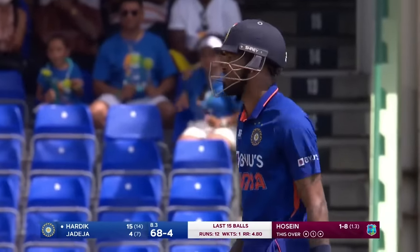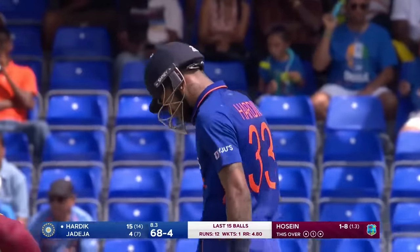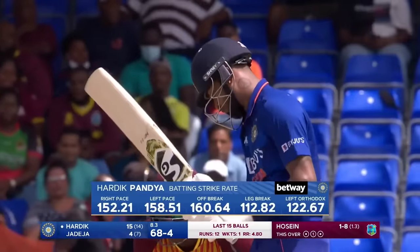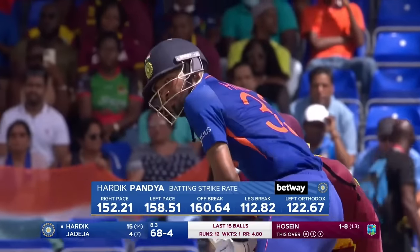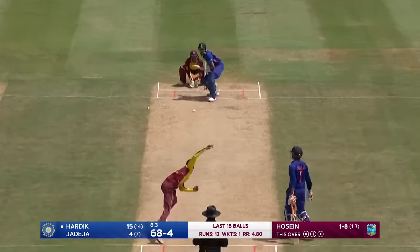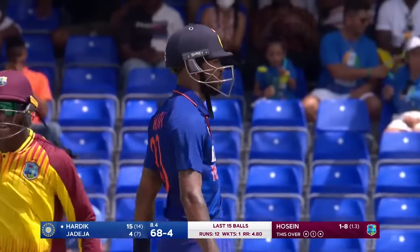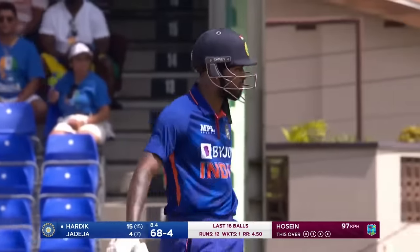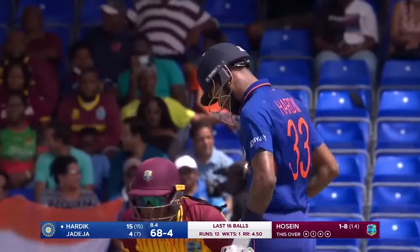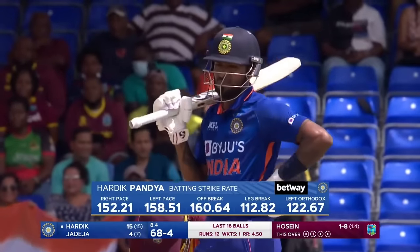Just getting something from the surface, Akil Hussain. India going into this game with 2 spinners. Hardik Pandya, just look at his batting strike rate for the different bowlers. Left-arm unorthodox. This type of bowling that he's facing is his least preferred based on that graphic. As well as leg spin. Confirmation of that there.